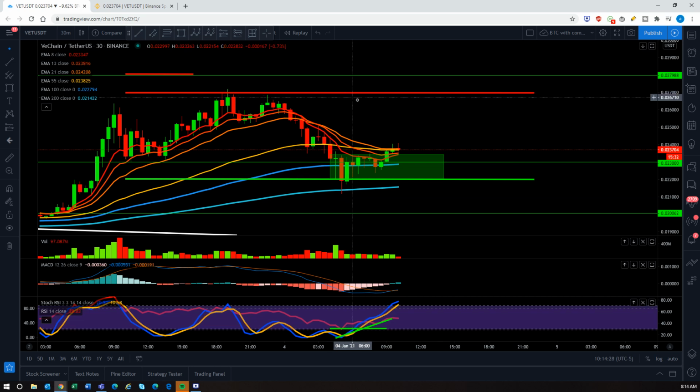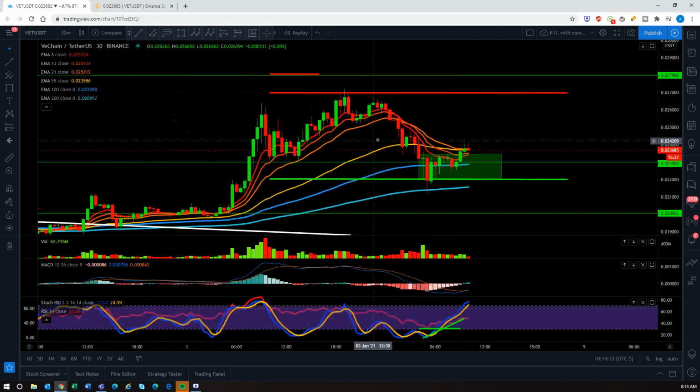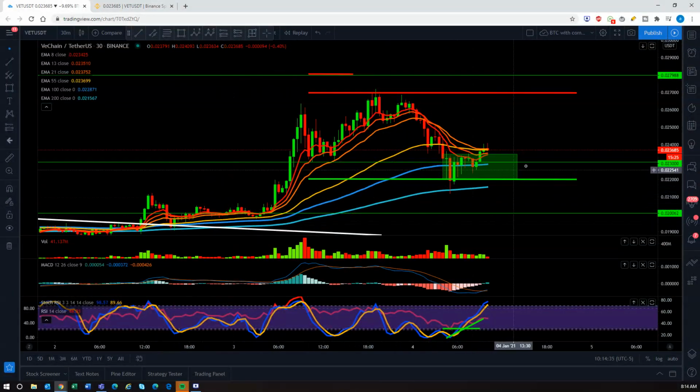So very interesting times. Let's see how those walls break out, or if we break above this, then we're more bullish, and we would be forming a higher low if we take this line right here. So pretty interesting. Let me know if there's anything I missed, and let me know your comments in the comment section below.